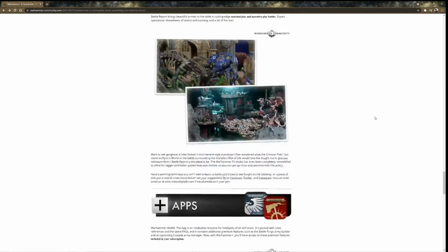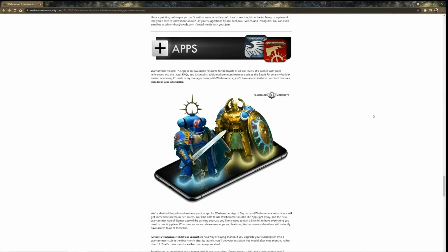Until they got to here, in which they said that as part of Warhammer Plus, they're going to give you the app. So the first thing, like I mentioned, is the Warhammer app. I pay $5 a month. The second thing is Warhammer Plus is $6 a month. That includes the app. So it's $1 more, and they're going to give me the app. So that's already fantastic, right?